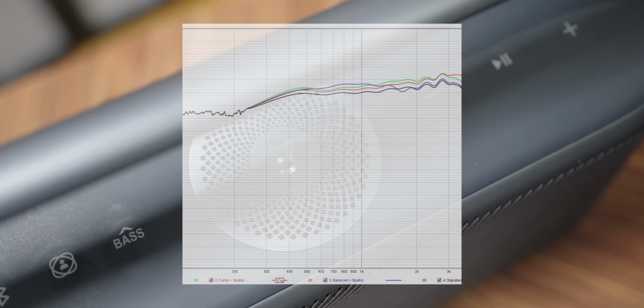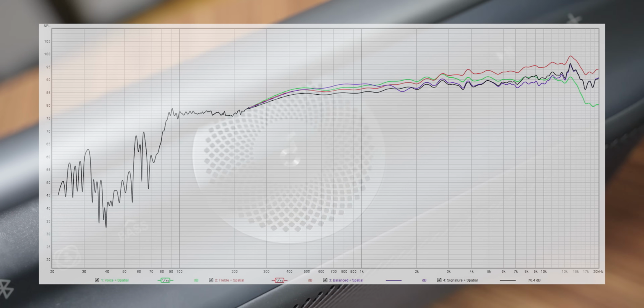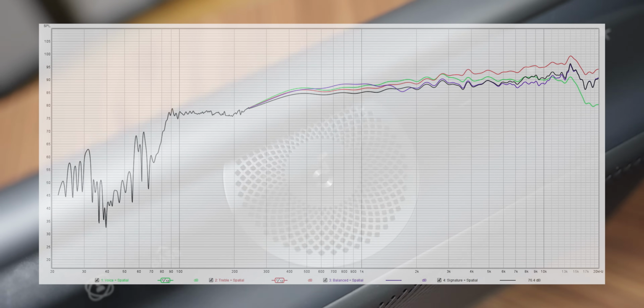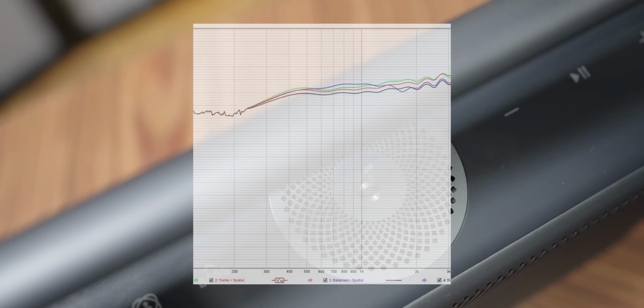Now, like I said, I did prefer the overall sound with the spatial audio function turned on. Interestingly, the measurements show many of the dips and rises are gone with the spatial audio function turned on, and it's overall a more smooth response. The response shows that the bass is on the lighter side, but when you turn on the bass boost, it again fills that in nicely, so that's not something you should worry about too much.